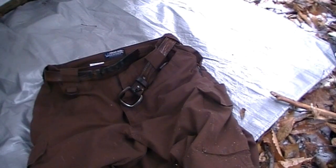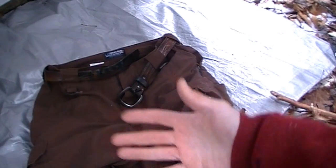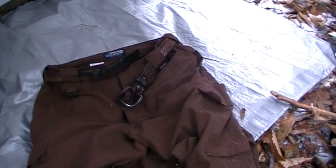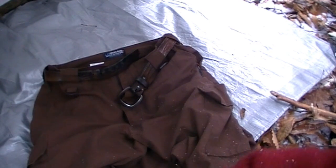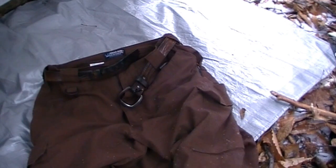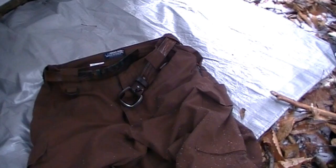These zippers are YKK, so it's a very good zipper. It's not going to break on you. I've had a couple of other tactical pants where the zipper broke on me in no time. These are 60% cotton and 40% polyester, so I know there's more cotton content in them, but every little bit of synthetic material helps. 6-ounce fabric weight, so it's a pretty heavy-duty fabric.